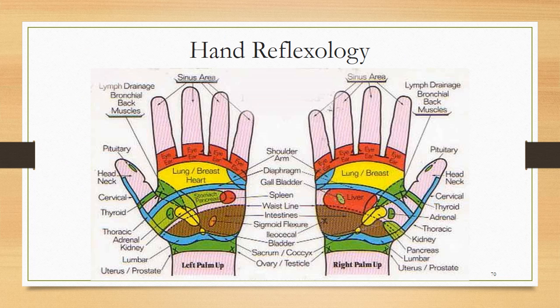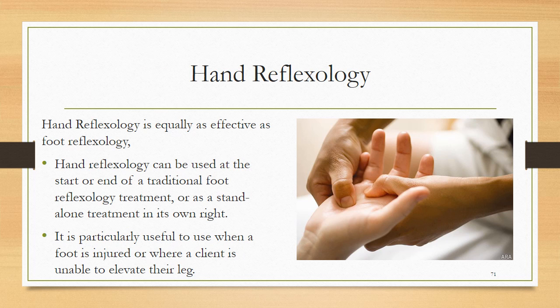Welcome back. We'll talk about hand reflexology next. Hand reflexology is equally as effective as foot reflexology. There are reflex points on the hands that correspond to every organ, gland, and part of the body, and by using the unique thumb and finger techniques on these reflexes, the body responds by relaxing, rebalancing, and improving blood circulation.